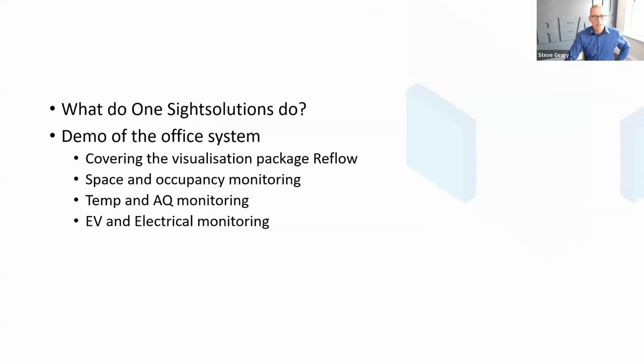So what I'd like to run through today is what OneSight Solutions do, firstly. And then I'm going to cover a demo of what we're using within our office environment. We've actually utilized a visualization package called Reflow, that I'll run through. And then I'll show you how we're monitoring within the environment: space, occupancy, temperature, air quality, EV, and electrical monitoring.